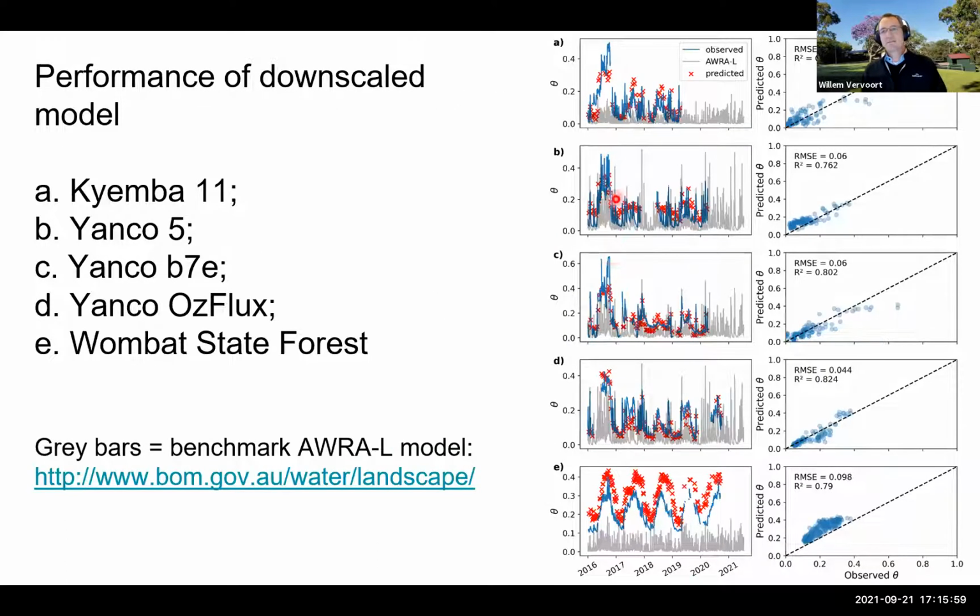And here is some, as a test, we thought we'd also look at some specific sites. So here's a couple of the specific sites that are from the OzFlux data set. Or one is actually OzNet, and then there's a couple of OzFlux data sets. And we also plot as the background the benchmark AWRA model. So we looked at what 5 kilometer grid we were in for the AWRA model, and we looked at the soil moisture for that model, and then also looked at the prediction for that.